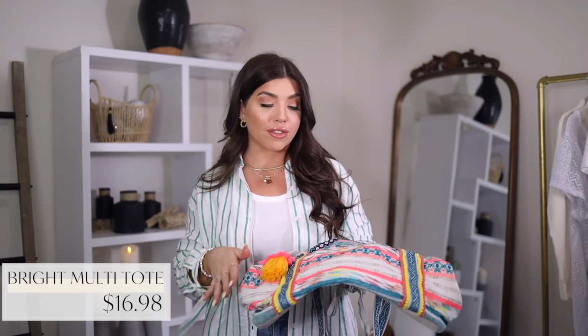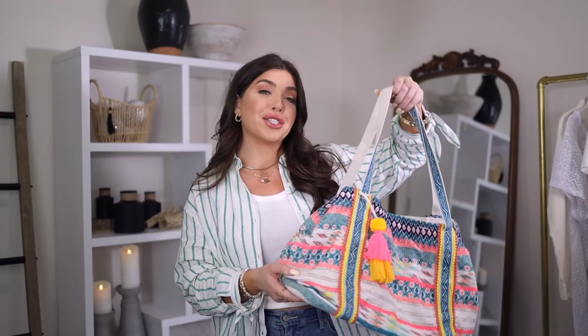I actually love the idea of traveling with this empty in my suitcase, just keeping it flat, and then I can stuff it on the way home if I need to for my return trip.